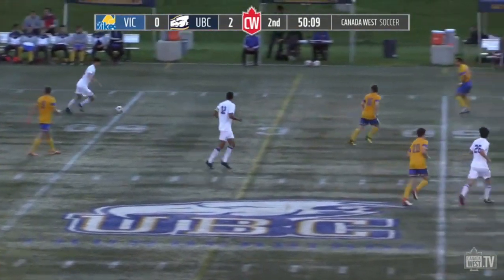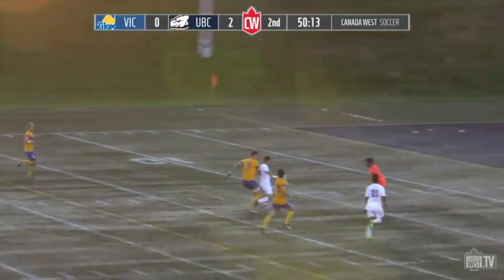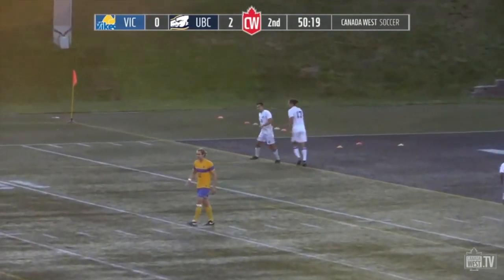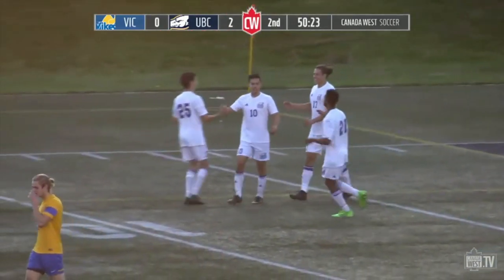Kaiser screaming for the ball here out on the right. Pang, nice ball over the top for Einarsson. First touch, Einarsson gets it over the keeper and in. What a goal from Sean Einarsson after missing a couple in that first half. Puts it in. UBC flying here. It's 3-0 in minute number 51, Michael.